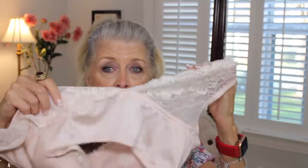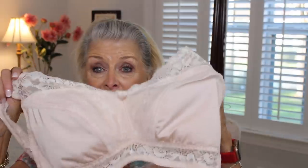I just think these are so pretty. They've got the lace. They've got a lace back. I step into them. You can put them over your head. It's much easier for me to step into them. I think if you have mobility issues, you can sit in a chair, you can sit on the side of your bed and just step into it to put it on. But I think they're just really pretty. And as I said, they're very, very comfortable.